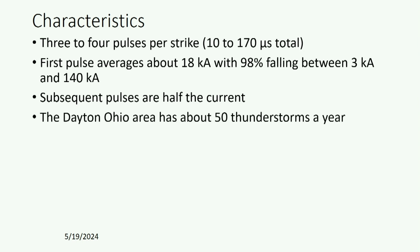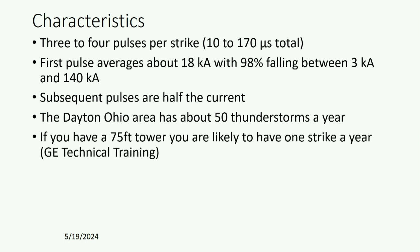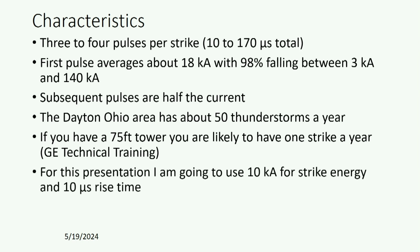The Dayton area, I realize some of you are not in the Dayton area, we have about 50 thunderstorms a year. So if you have a 75-foot tower, you're likely to take 1 strike per year. And that's out of the GE Technical Training Manual. For this presentation, any math that I do, I'm going to keep it simple and just use 10 kiloamps for the strike energy and a 10 microsecond rise time.